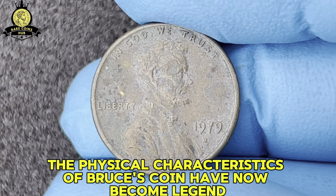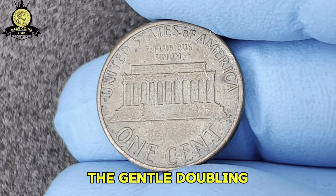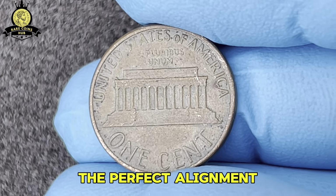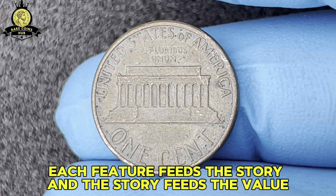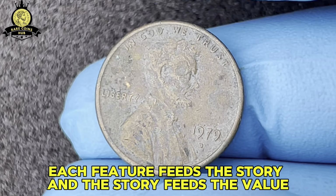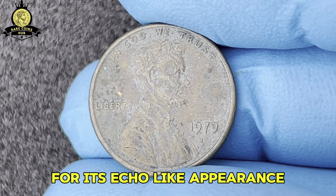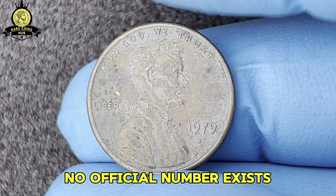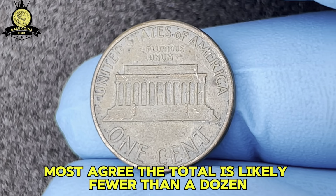The physical characteristics of Bruce's coin have now become legend. The gentle doubling, the perfect alignment, the unusual weight. Each feature feeds the story, and the story feeds the value. Collectors have dubbed it the Ghost Lincoln for its echo-like appearance, and although no official number exists for how many such coins may be in circulation, most agree the total is likely fewer than a dozen.